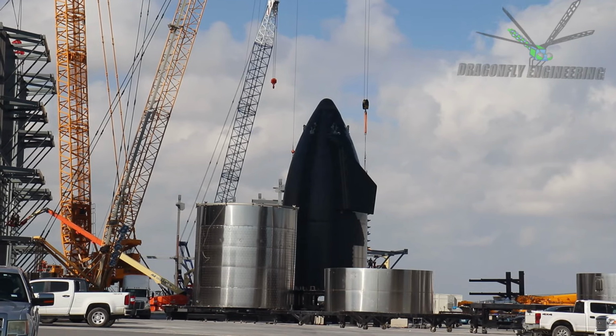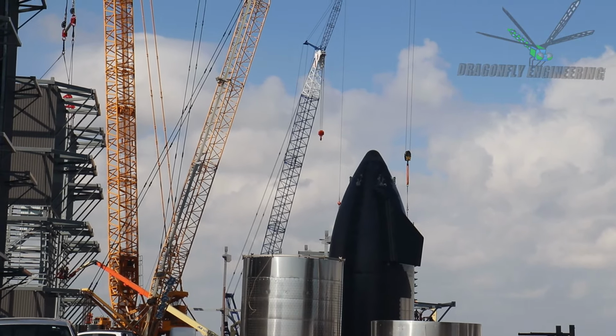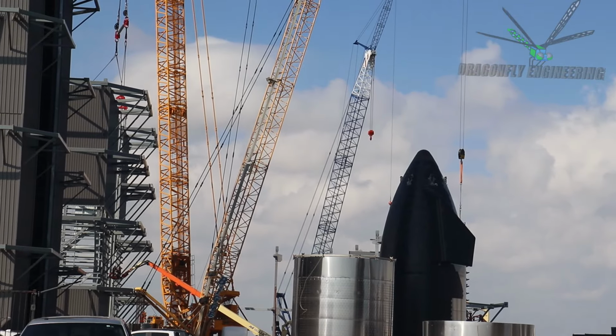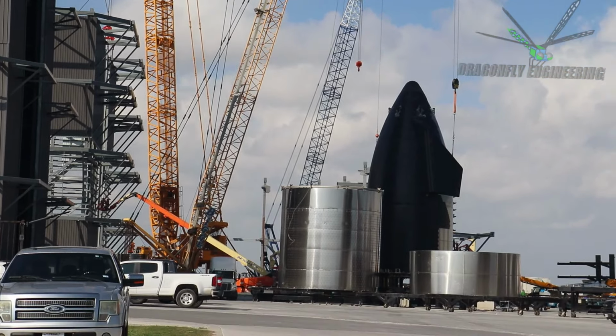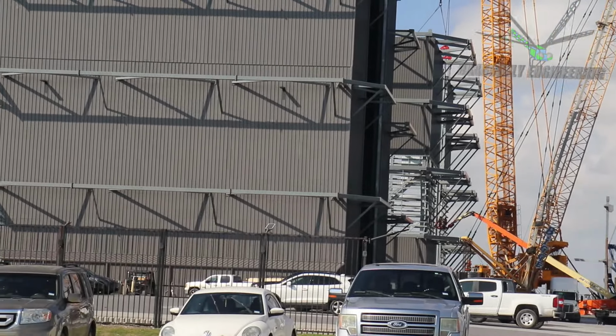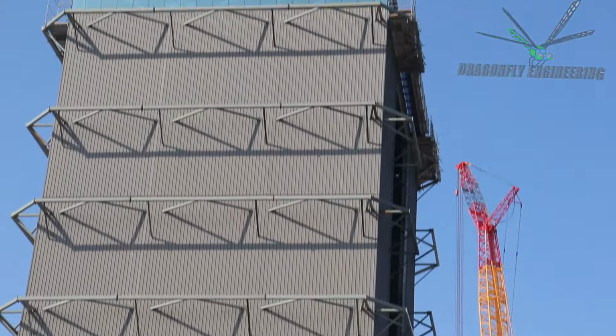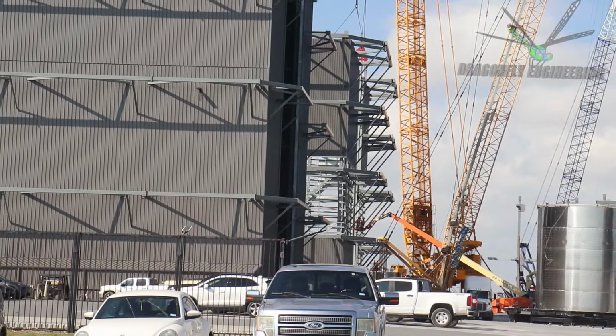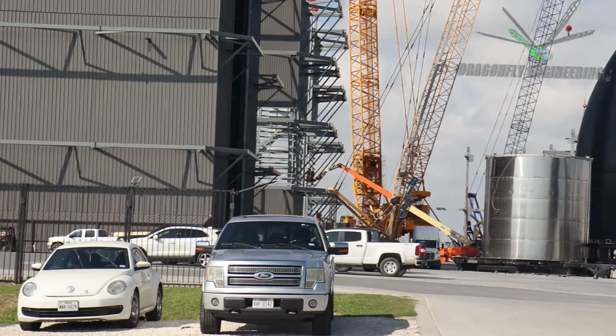Okay, we're outside the main gate, and you can see the nose cone of serial number 21. And it's looking pretty good as far as heat tiles. It looks like it's basically done. And then right next to the high bay, which is this guy that we were talking about, the double high bay is being built behind.